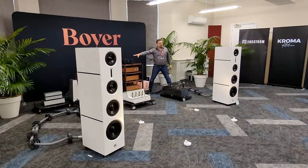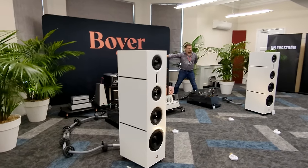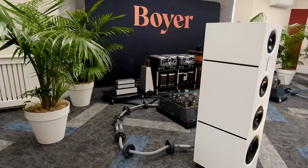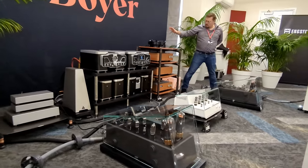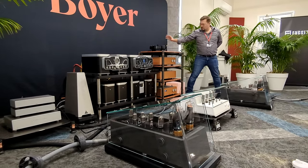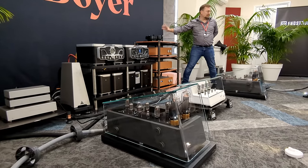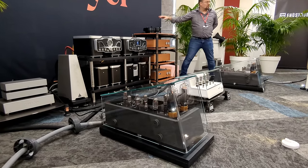Another product. We're using the Atlantis Reference DAC and streamer from Wadax, Spain. And we have a Brinkmann Taurus turntable here also that we'll play later. We haven't managed to set it up perfectly yet, so.